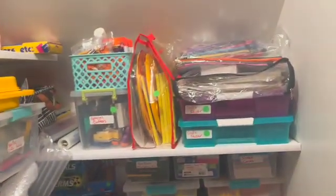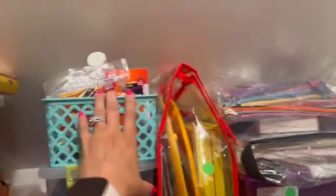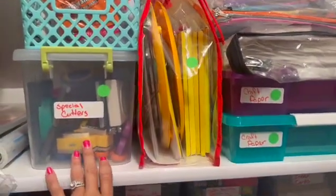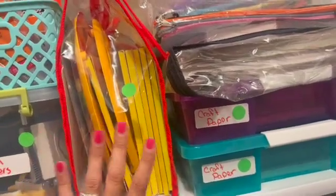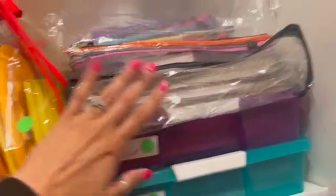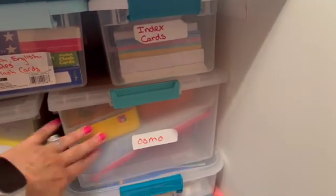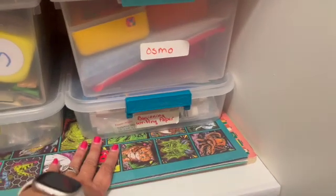So the closet, I have everything labeled. Here is our glues, different glues. We have some special cutters and punchers. This is a little brainy thing for kids. These are just different craft papers that they're allowed to use. We have our index cards, Osmo things, beginning writing papers.